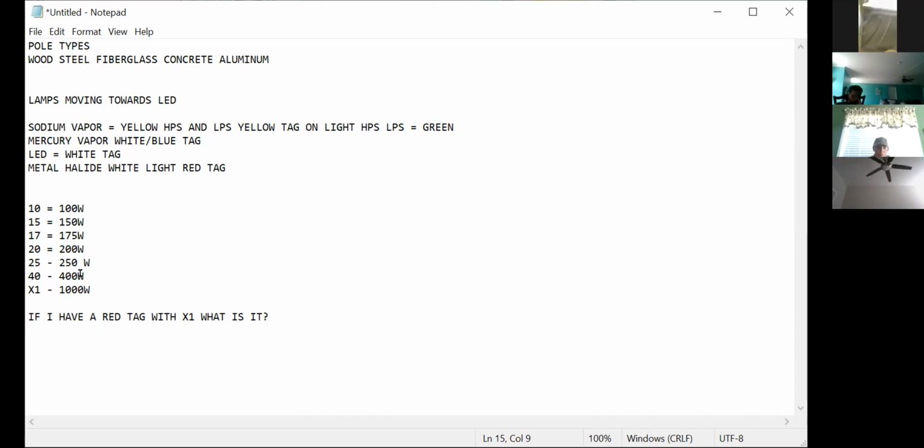Good deal. All right, now that we've talked about the poles, the different kinds of poles we've got out there, and the different types of light heads themselves, different sizes, different wattages, let's talk about the different types of heads we've got out there in the industry. We have Cobra Heads, and we showed the picture of the Cobra Head just a minute ago on the screen. We have a rental fixture.